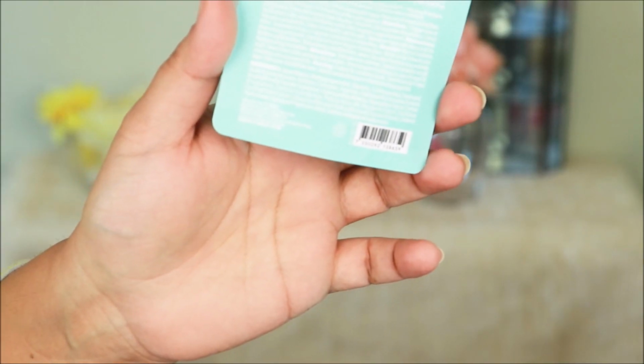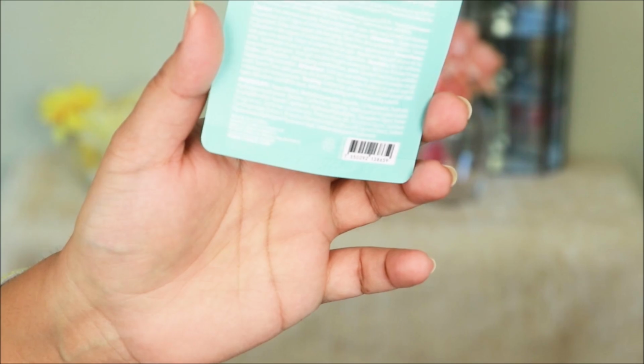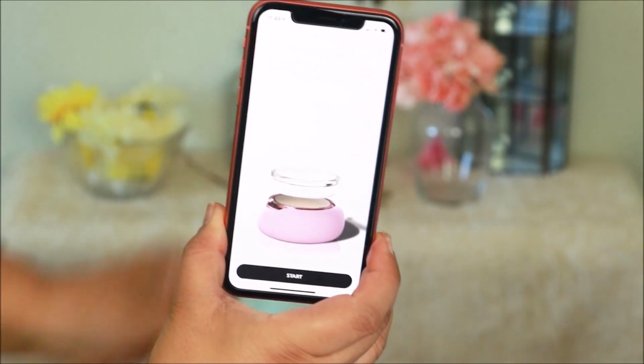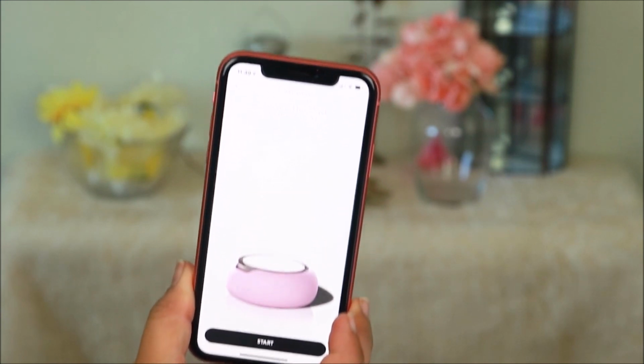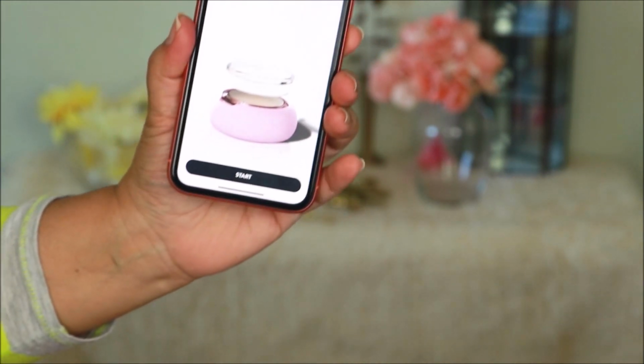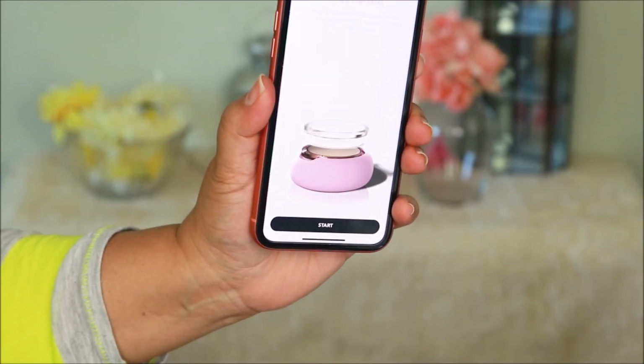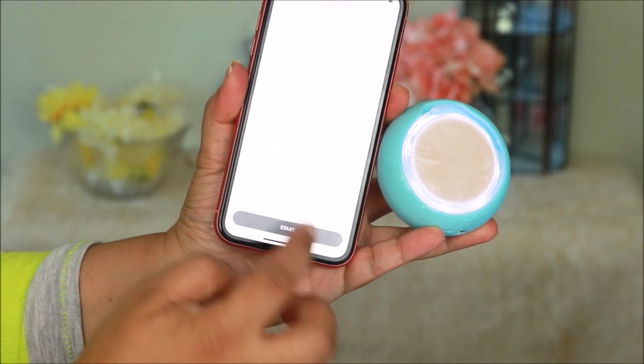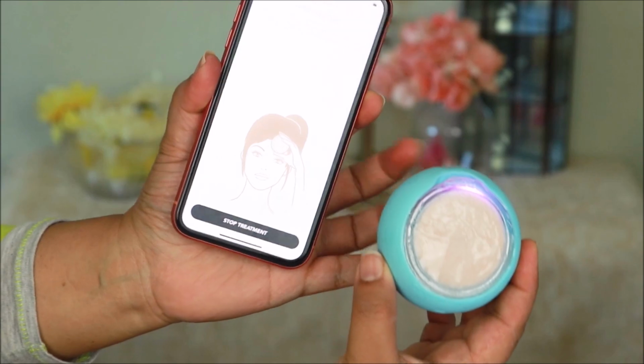Each mask has a barcode in the back, so you can scan that and it'll tell you how much more you have left in stock before you have to order any more. Activate the mask to your device by clipping the attachment ring into place with the Foreo logo facing up. Use a circular motion as you gently glide evenly.